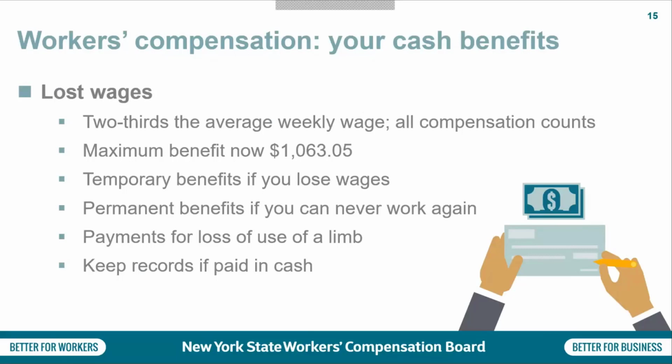There's also something called total industrial disability. That is another permanent benefit. There's a benefit if you lose the use of a limb. This is called a schedule loss of use benefit. So if you have an injury that impacts a limb, you need to know about this. Limbs are defined as arms, hands and fingers, legs, feet, and toes.